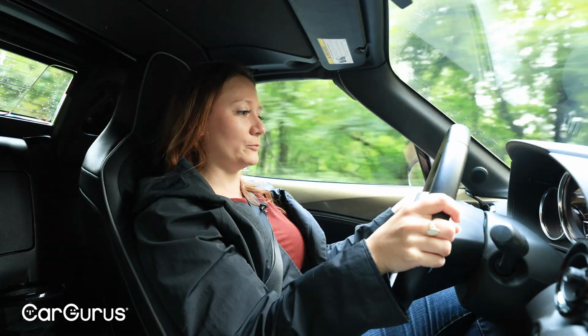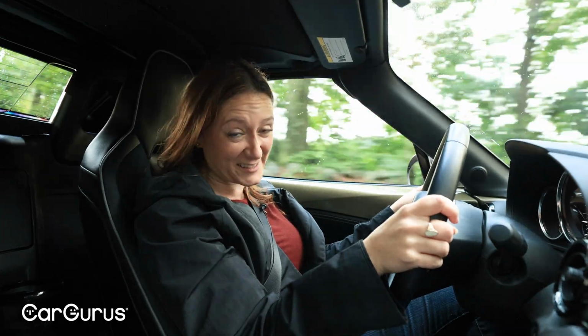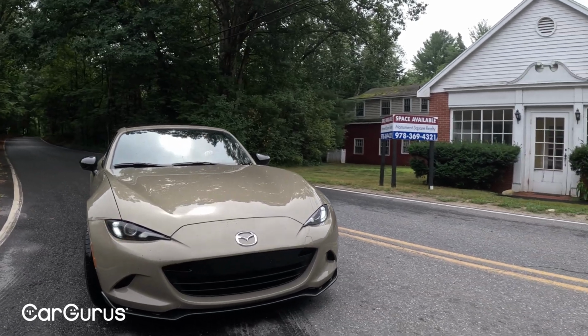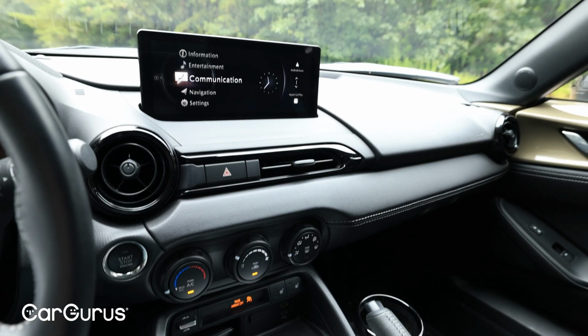For example, right now I'm going 35 miles per hour and it keeps telling me I should shift from 4th to 6th. That is, of course, because of fuel economy. Lots of modern cars do that these days. This 8.8-inch infotainment display is new for 2024, bigger than the old one, and it's standard.